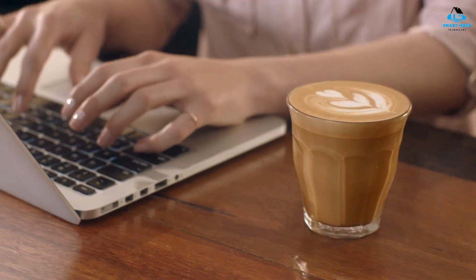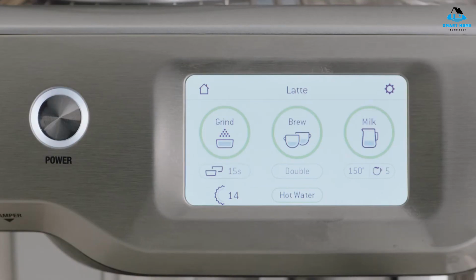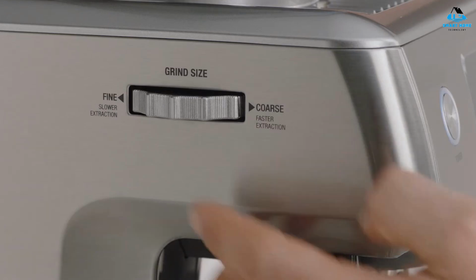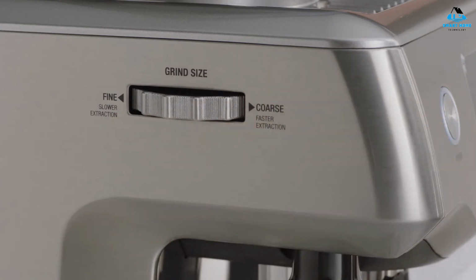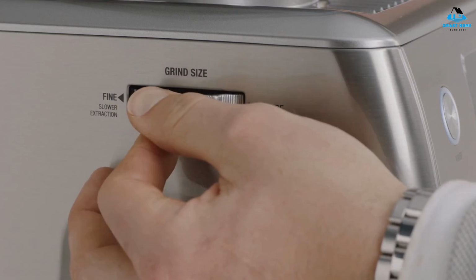Incidentally, if you find yourself trying to decide between the Barista Touch and the Barista Express, there are a few upgrades to consider. A touchscreen display that'll guide you through the drink-making process. Automatic milk frothing with temperature control. Thermojet heating that's ready in 3 seconds. 5 pre-programmed specialty drink recipes. 8 customizable drink profiles for your special creations.